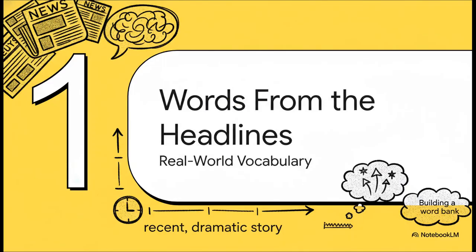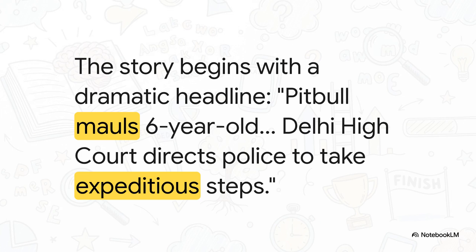Okay, so let's start with words from the real world. Seriously, you don't have to go searching for advanced vocabulary. It's right there every single day in the headlines. We're going to look at one recent, pretty dramatic story to see exactly how this works. Check this out. This is a real headline from the Indian Express. A 6-year-old child was attacked, and the court demanded action, and fast.